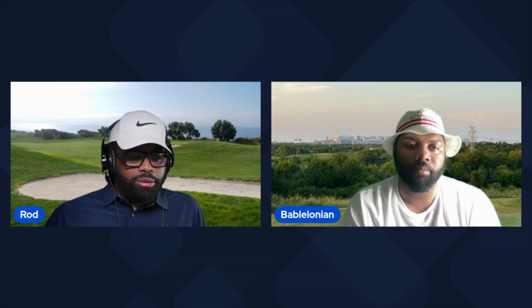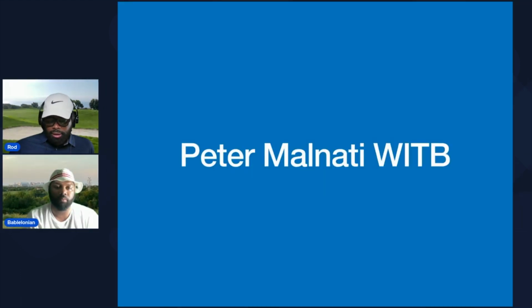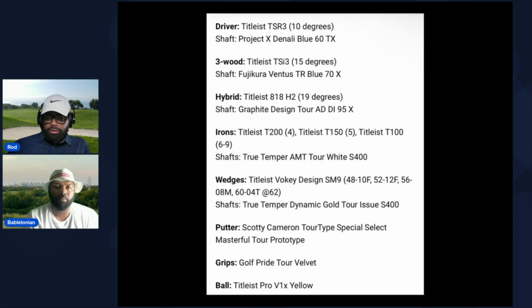Typically, as we do, we'll review the what's in the bag for the winner, so I'll pull that up here. Let's go through Peter Malnati's bag. So just the list first. He's got the TSR3, 10 degrees, with the Project X Denali Blue Tour X shaft.